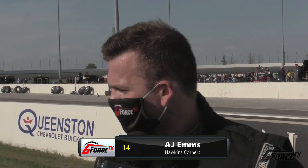Overall, we had a really tough field of competition here in the OSCAAR Modified division. I would say that the 89 car and the 34 car were rockets today. About halfway through the feature there, the motor was at about 255 degrees, getting ready to blow up. So I decided, you know what, I bought it, so if it blows up, then it's on me.